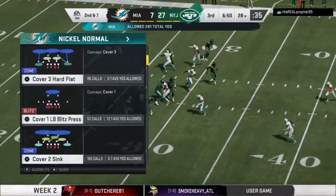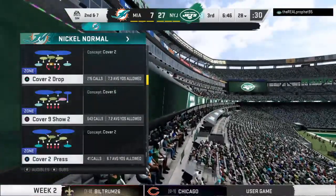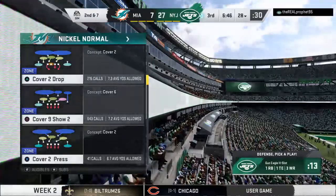Third quarter and you've got the lead. You're not ready to go into that 4-minute offense to close the game out, but a running game can really benefit your team right now. The 28-yard line.